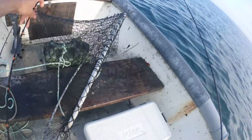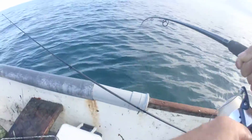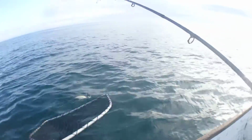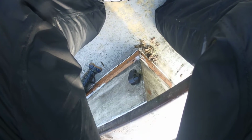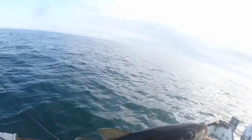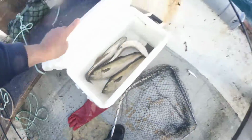Almost. That's just a pollock, but it's a good size one. It's only just about hooked in the gill, the actual gill cover. There we go. And the pollock's in the net there as well. That's alright. It's okay. Put it with my other fish, which are in there. Got one bass and three pollock now.